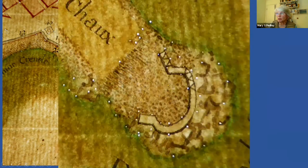Pinholes, and you can see them even more clearly in this close-up. Pinholes were made on manuscript maps in order to copy them. You pricked pins into the outlines of the areas that you wanted to copy, and you sprinkled a powder, a pounce, that went through the pinholes and left little dots on the paper underneath, and you connected the dots, and that was a very accurate way of copying maps.